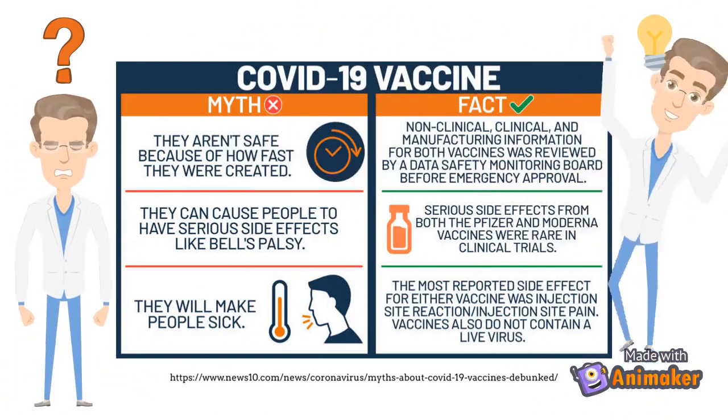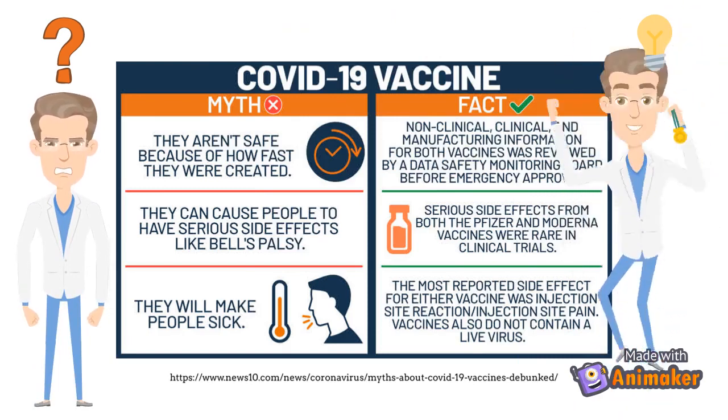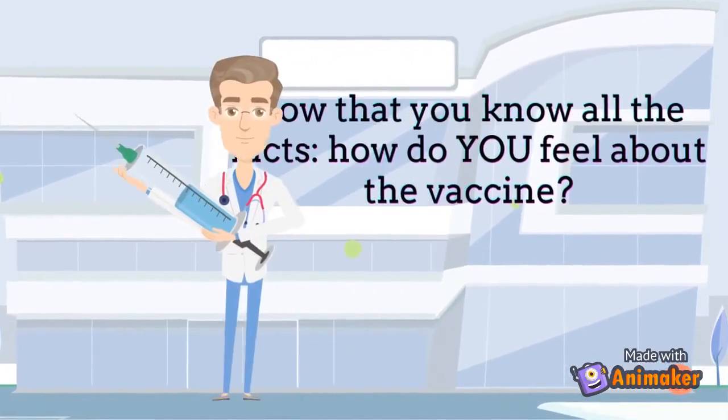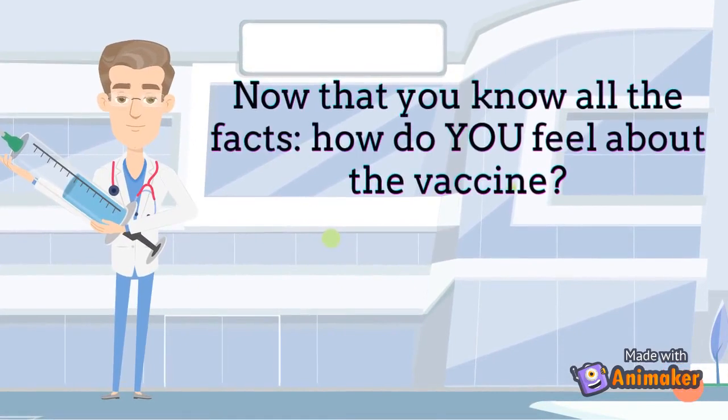As you can see, the standard for a vaccine to actually get to the public is extremely high. Now that you know all the facts, how do you feel about the vaccine?